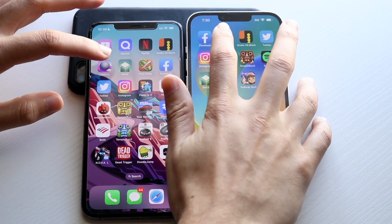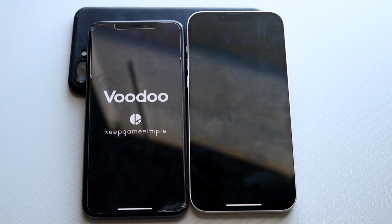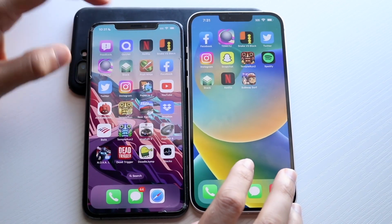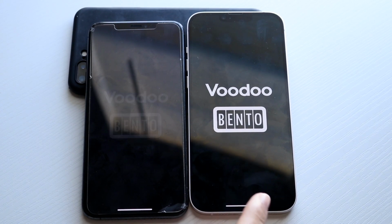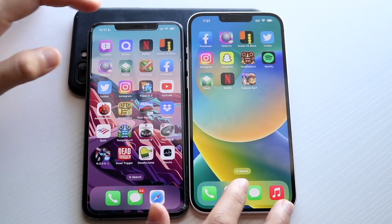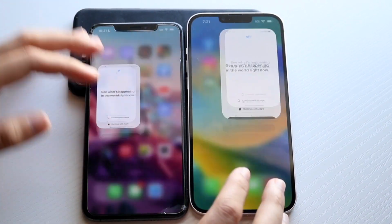Thank you, 3, 2, 1. And 14 Plus was faster, XS Max a little bit behind. Let's get into Snake vs Blocks, 3, 2, 1. Oh, messed that one up, but I'm curious to see if this one still loads faster. And nope, I was wrong, but it still probably would have been faster on the 14 Plus. Twitter, 3, 2, 1. 14 Plus again is the faster one.